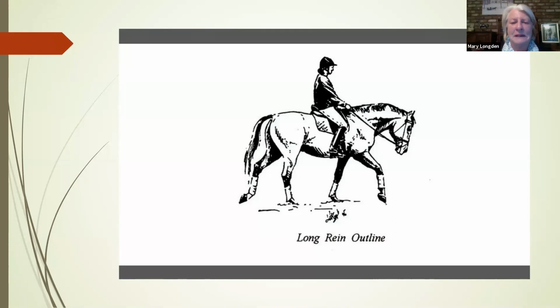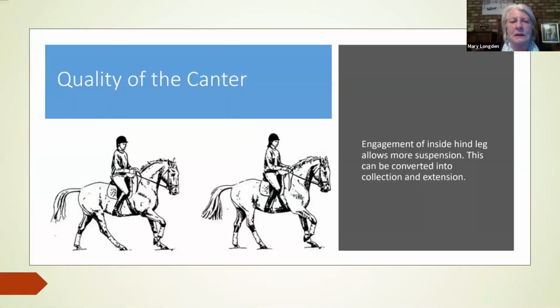Okay, next one. So then we go on to the canter.